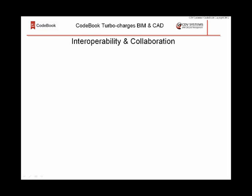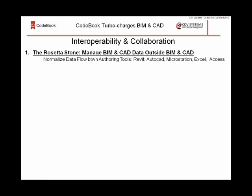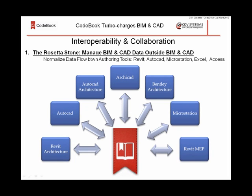The first is interoperability and collaboration. CodeBook is a Rosetta Stone. So in terms of interoperability, it provides a complete solution for taking a variety of BIM or CAD platforms and linking those into a singular CodeBook database. So if your project is using a Revit architectural model, and perhaps it's using AutoCAD that represents the electrical drawings and MicroStation for the mechanical drawings, those different disparate BIM and CAD platforms can be linked into one CodeBook project, and then the data can pass back and forth.